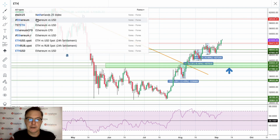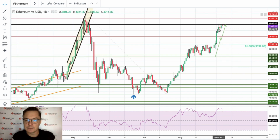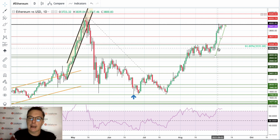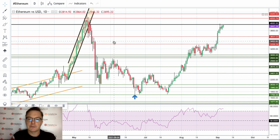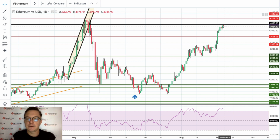What is going on with Ethereum? That's very interesting as well, because we have hit the level of 4,000. We have briefly smashed it with the high at 4,024, but recently, just as we expected, just follow the arrows. We broke all of the technical resistance levels, all of these Fibonacci retracements, and right now we are trading just below the level of 4,000. The next targets are 4,202 and 4,344. Those are still in reach for the bulls of Ethereum.